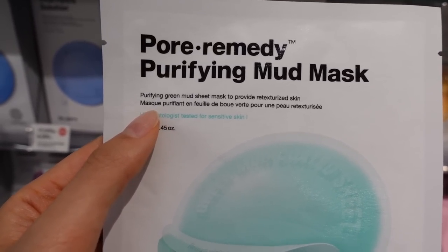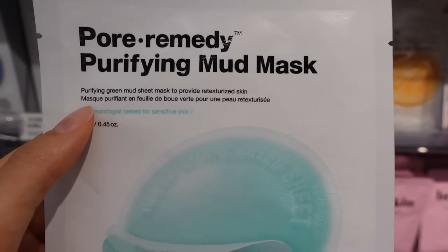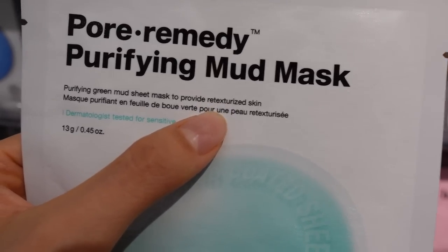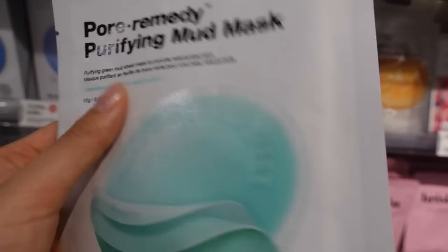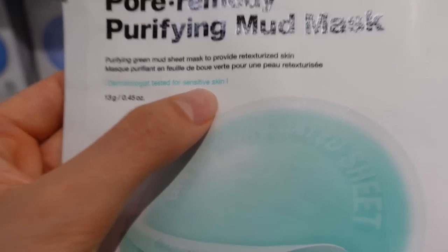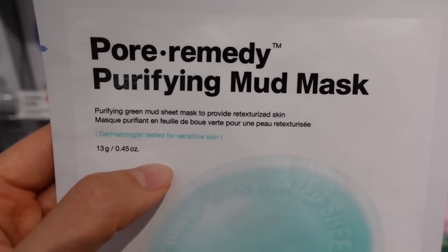Now this is the Purifying Green Mud Sheet Mask to provide retexturized. Wow, that's the first time I think I've seen that word, retexturized. So it does help, I think, to remove skin cells for better skin texture, right? Oh, interesting. And it has been tested for sensitive skin types. But you know, most of the products say it's been tested by dermatologists for sensitive skin. So for me, I don't really put too much wow on that factor, but still, it's nice to know.